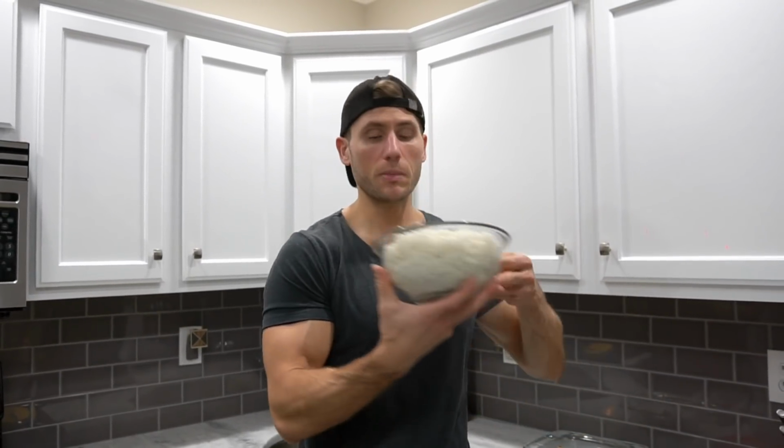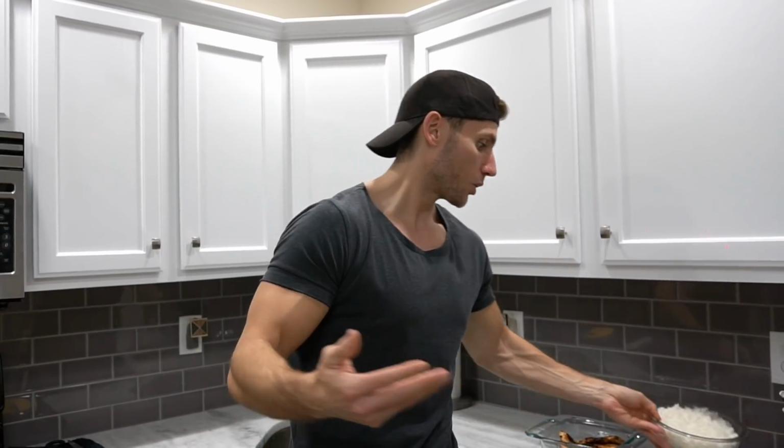So that's the proteins cooked in bulk, and the only carb that I cooked in bulk was about 8 cups of rice. I usually have anywhere from 2 to 3 cups of this a day. So with that said, the theme here, you can see, cook your protein sources in bulk. That's the easiest thing you can do because it's usually the hardest and most time consuming.